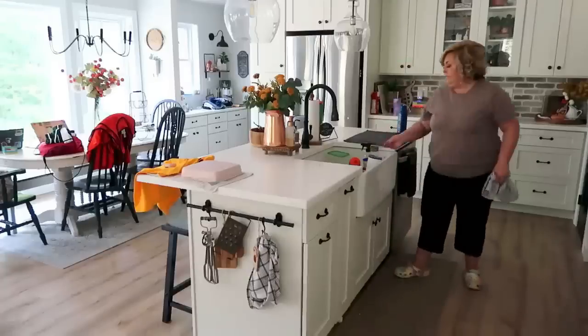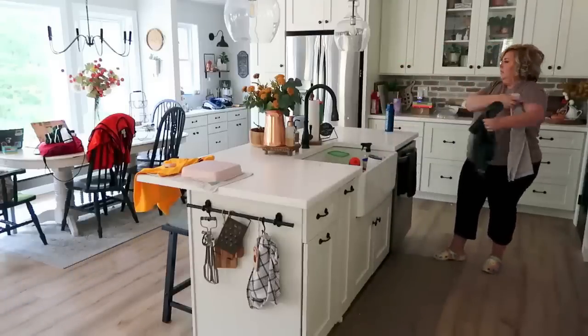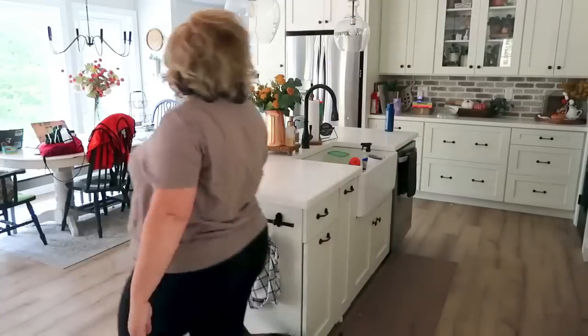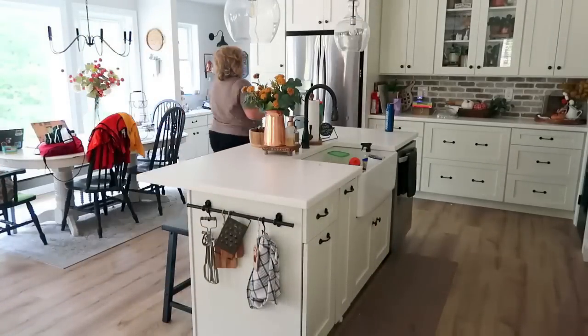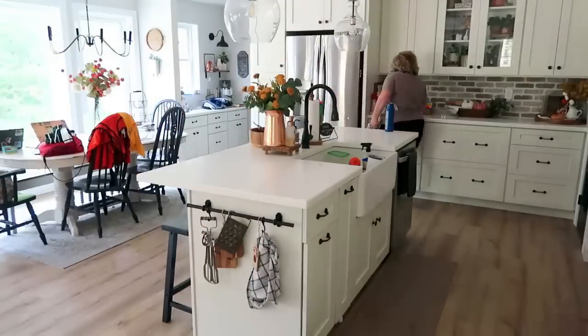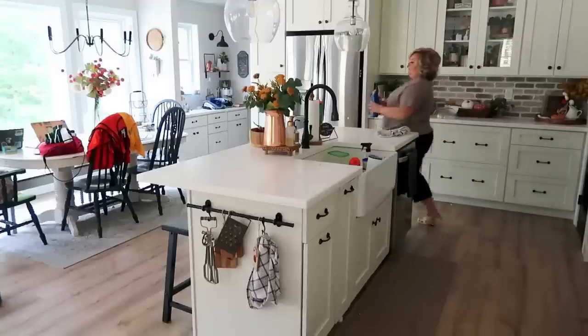And I want you to know, my friends, that I keep it as real as possible in these videos. So I don't do pre-cleaning. I don't try to hide anything from you. This is real life. This is what my house looks like. This is actually not that bad after a long, crazy week. It definitely gets a little bit messy, and that's okay.